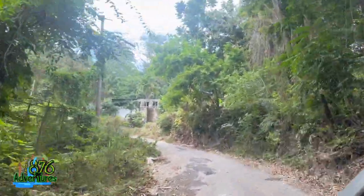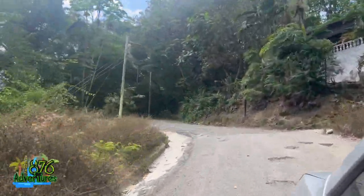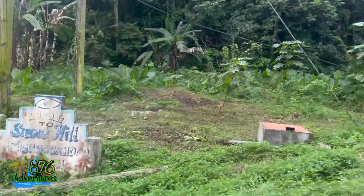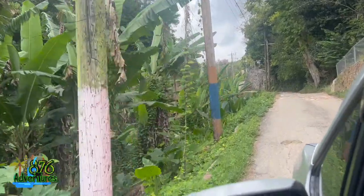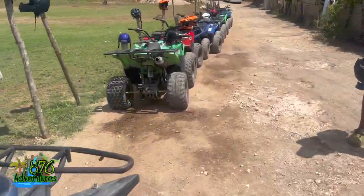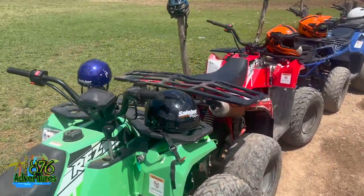And as you saw a while ago, I actually stopped while I was driving so that the other vehicle could come down. That's because the road around here isn't the greatest. It gets narrow. And, you know, I'm just preparing you guys. The road to get here isn't the best. Alright? Hopefully with time they fix it. But this is it right here. We are at Radventures. And they do ATV.